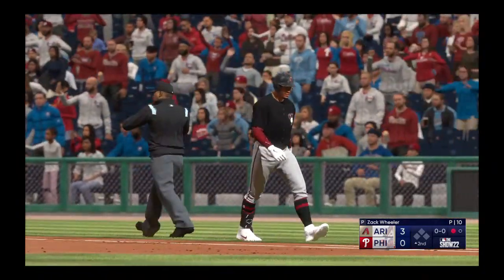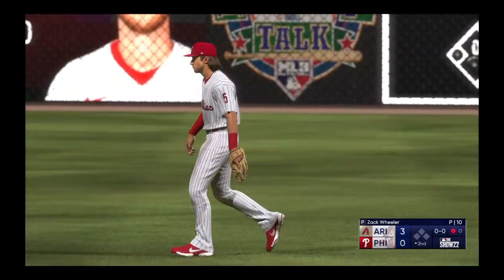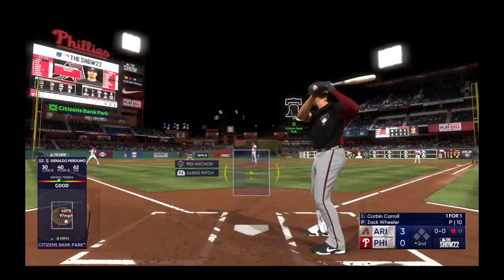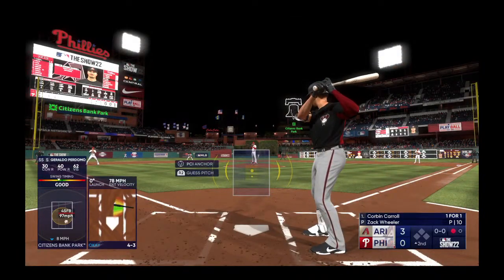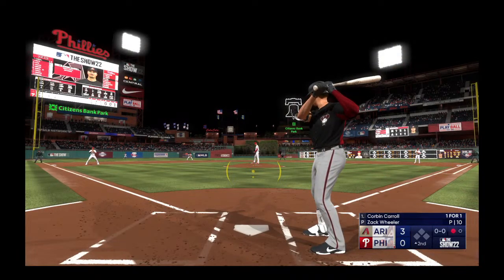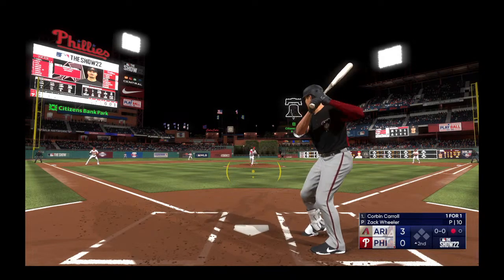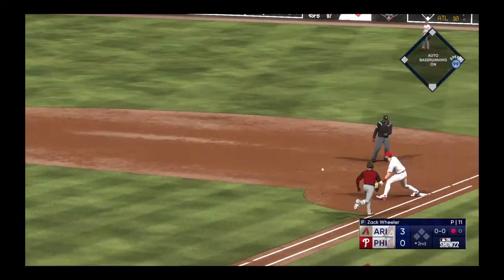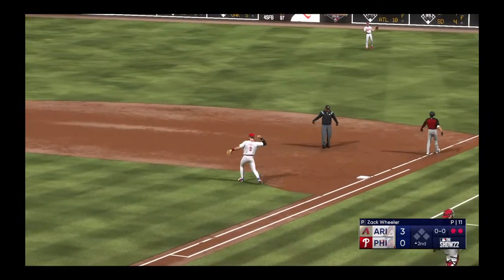The right fielder, number 7, Corbin Carroll. Next up for the Diamondbacks, Corbin Carroll. Singled and scored his first time. Ground ball up the middle. Whips it to first on the run. 2 up, 2 down in the top of the second.